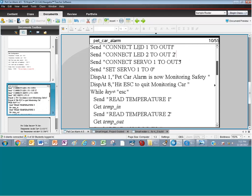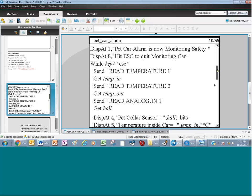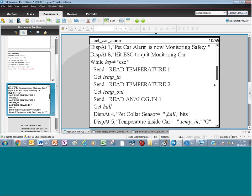And so here we've got our outputs now. We've got LED 1 to output 1, LED 2 to output 2, servo 1 to output 3. So we're telling the system what's connected where, the first thing we do. The next thing we do is we display a message on the screen saying, hey, your pet car alarm is now monitoring safety. You can tell which part of the screen to display it. So there are several rows on your calculator screen, and you can tell which one to use.